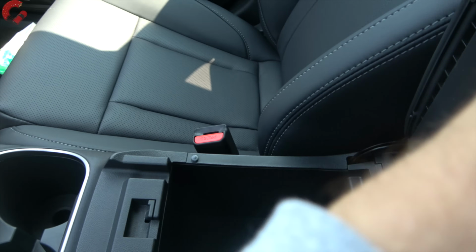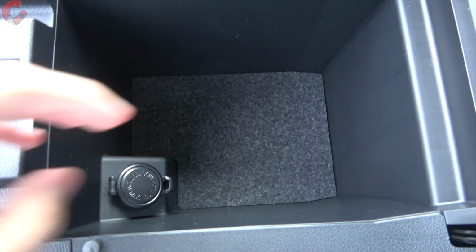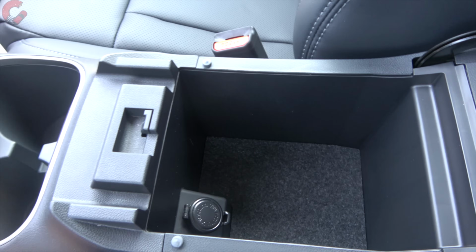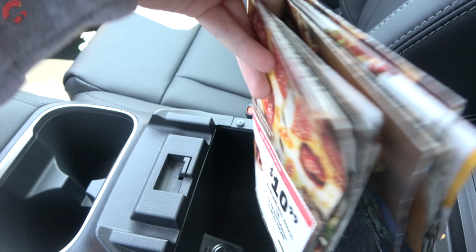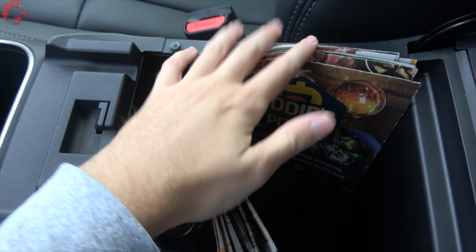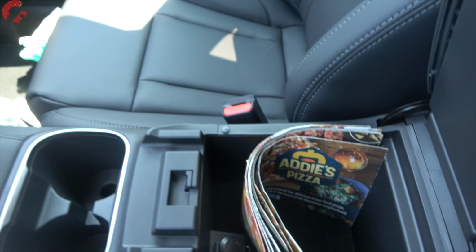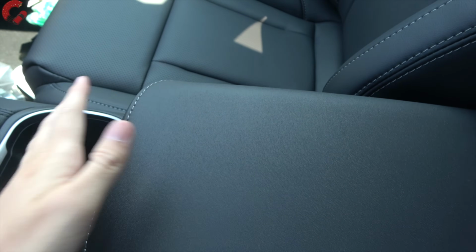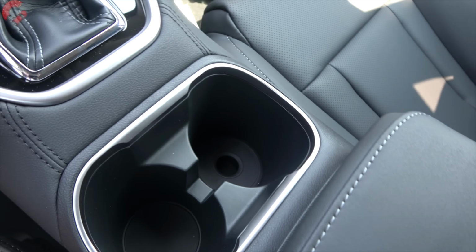This is a two-tier console, so you've got a small area up top. You can open up to the larger part, and you've got a nice felt lining and a 12-volt outlet down below. Here are the coupons though, let's see if they fit. Looks like it's going to be a little tight because this is a shallow storage area, but it does snap. They're just going to be maybe a little crumpled up there at the top.